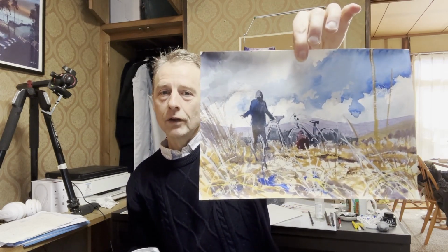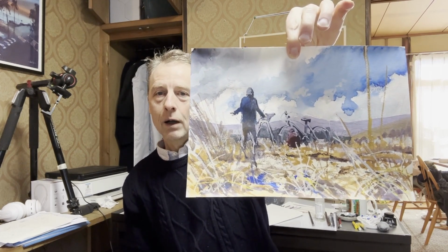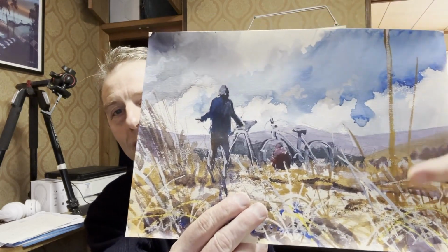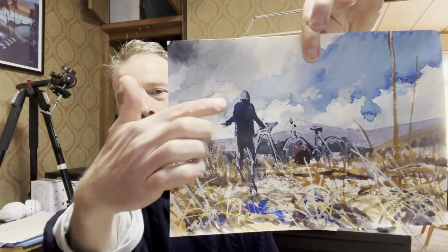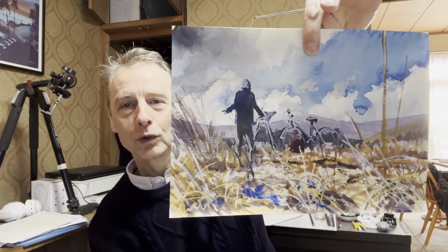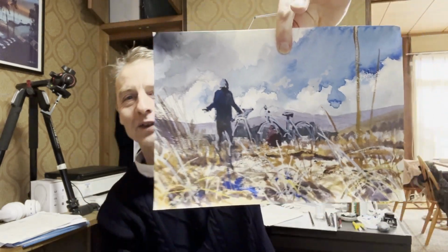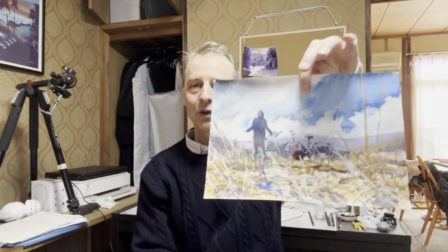Now, if I was using good quality watercolor paper, I would not be using crayons, wax crayons, and I wouldn't be using a palette knife because I have little experience with them, and there's a high chance that I will mess it up. And you can see my long stalk of grass there. Yeah, maybe my figure is a bit too Jesus Christ-like, but there we go. So I'm going to do this again on good quality watercolor paper, but there you go.